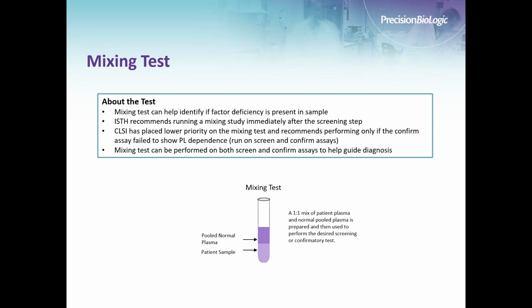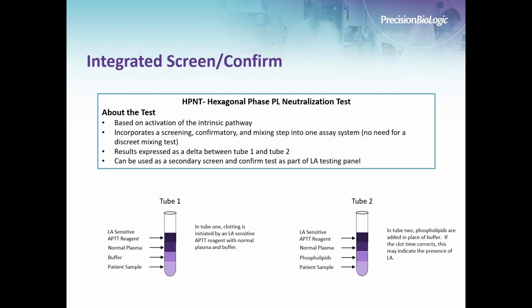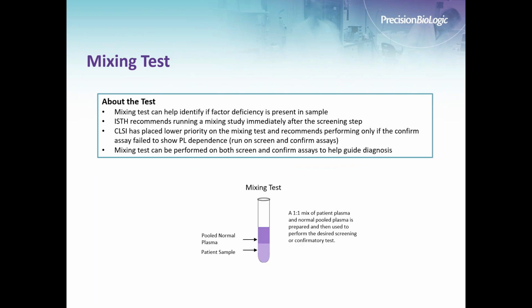And lastly, we have the mixing test. This is pretty straightforward. It's simply a 50-50 mix of pooled normal plasma and patient sample. It could be used on the screening or confirmatory steps of the assay. And the idea here is that if you were unable to show phospholipid dependence in the confirm stage of the assay, you would run a mixing test, and that would help guide diagnosis by either correcting for a factor deficiency or perhaps indicating the presence of another inhibitor.